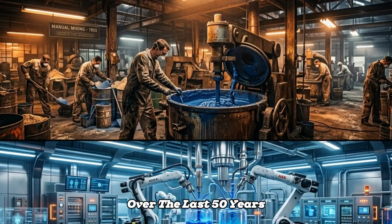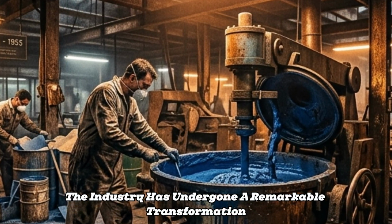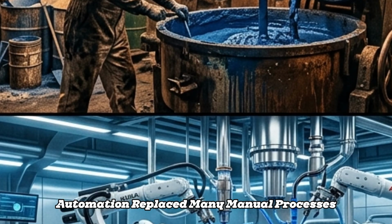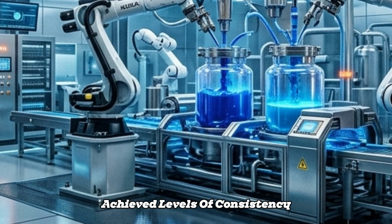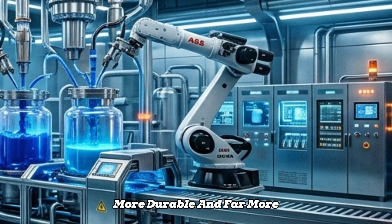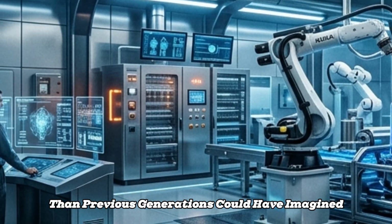Over the last 50 years, the industry has undergone a remarkable transformation. Solvent-heavy formulations gradually gave way to cleaner water-based technologies. Automation replaced many manual processes. Computer-controlled color matching achieved levels of consistency once thought impossible. Paint became safer, more durable, and far more environmentally responsible than previous generations could have imagined.